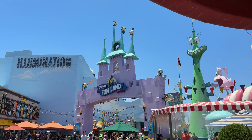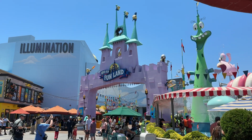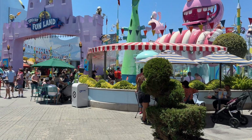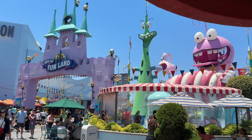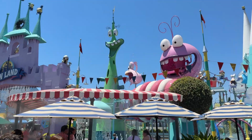So now we're down by Super Silly Funland. RIP Terminator 2, you were one of my favorite experiences up here, but you are no longer. And if you make a hard right, I'm gonna take you over to that little area I keep talking about, calling it like an alcove, a walkway where you get the really good views. Also, when you walk over here, it's literally a water park for little kids back there. So you get the smell of chlorine.